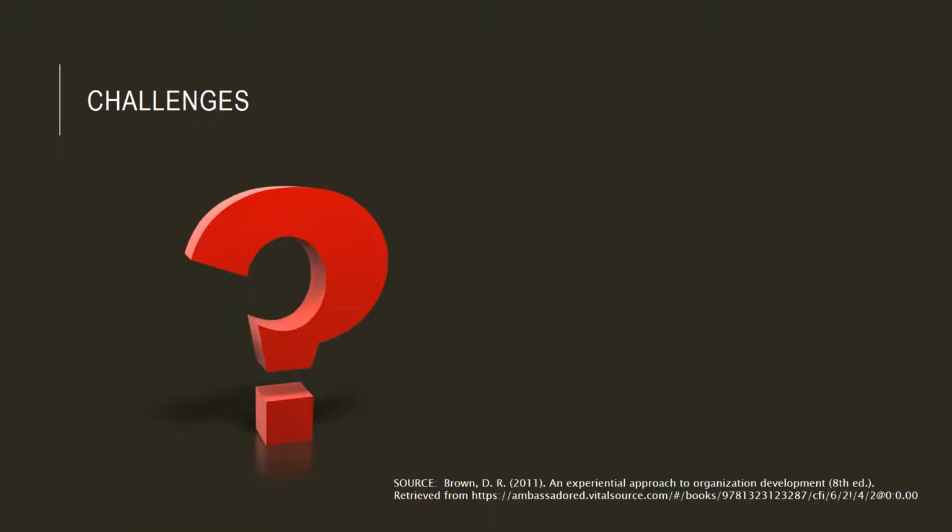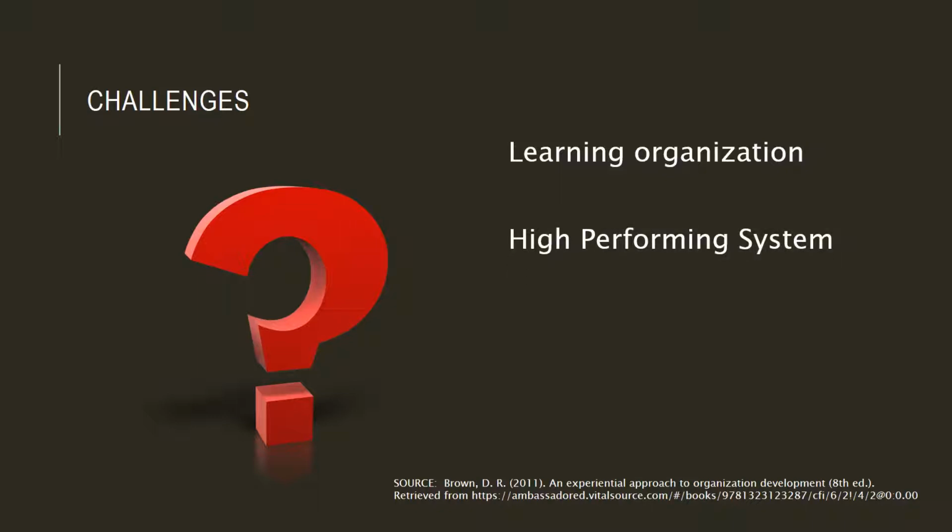There are a lot of different system-wide management programs. Each has strengths and weaknesses. One challenge of a learning organization is to figure out how individual learning will be shared among all employees. There is another system approach called high-performing system. This one relies on a leader to focus fully on empowering employees. One challenge with high-performing systems is leaders have to be fully engaged in order for staff to feel comfortable volunteering their ideas.